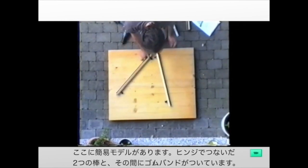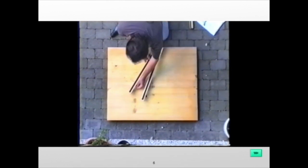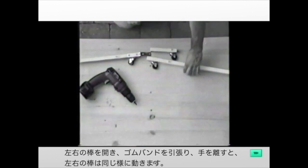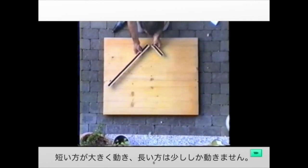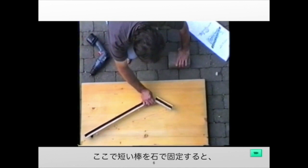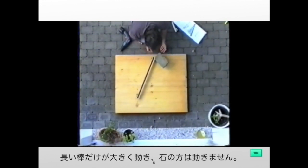Here we have a little model. So two sticks, one rubber band, and a joint, a hinge in between. The rubber band is under tension, and if I let go, the two sticks will move in the same style. If we exchange one joint partner for a smaller one, refix the rubber band, and then you will see that the smaller joint partner is accelerated fast, while the bigger one moves just a little bit. Now I'm putting a stone on the smaller joint partner, so I'm changing the relation between these two. We will see that the acceleration will now go to the long stick, while the stone stays in place.